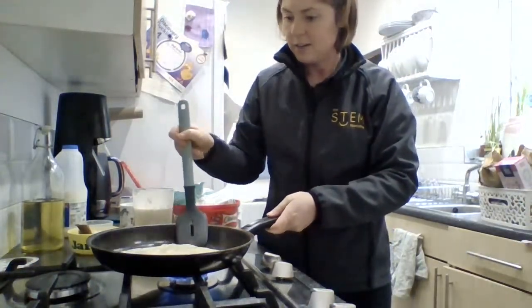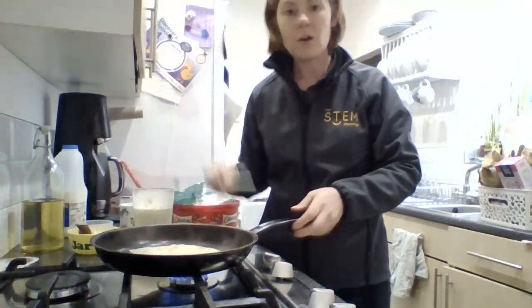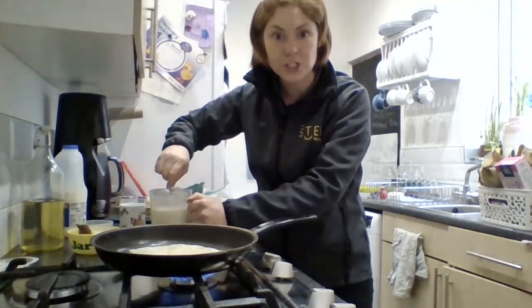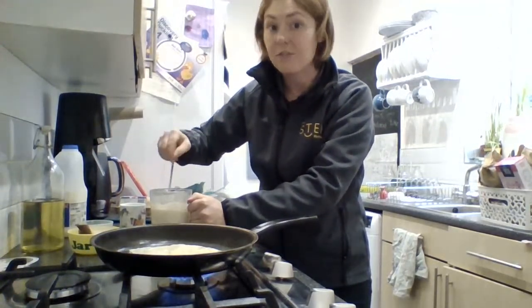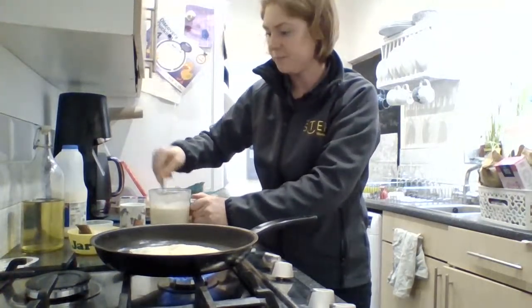As I said, the first one is never quite so good. While that's cooking, I'm going to carry on whisking. So, have a go at making your pancake and watch that chemical reaction happening. See, as the liquid turns to a solid, that's one sign of a chemical reaction, a change of state.